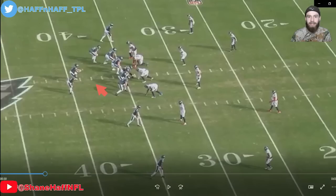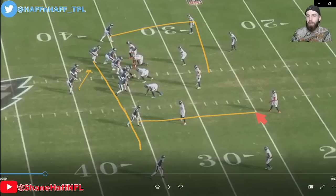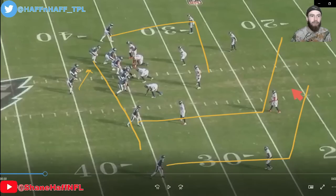This time we're going to have a play action pass. We're going to run a play fake here. The tight end is going to pull across the formation and is going to come out into the flat. At the top, we're going to run an in route, and then we've sort of got dual post routes to the backside.